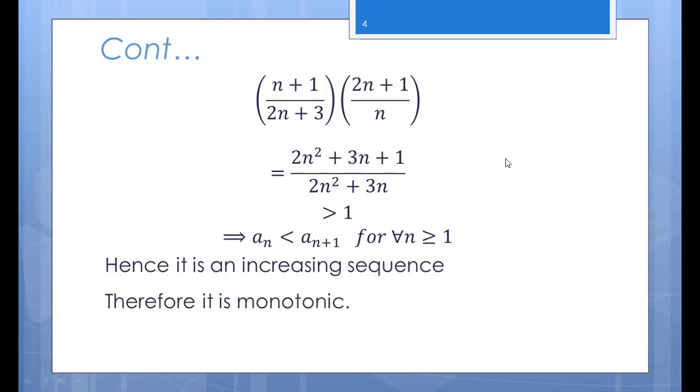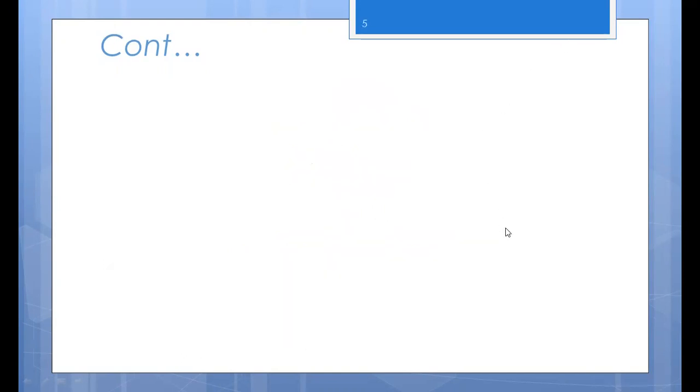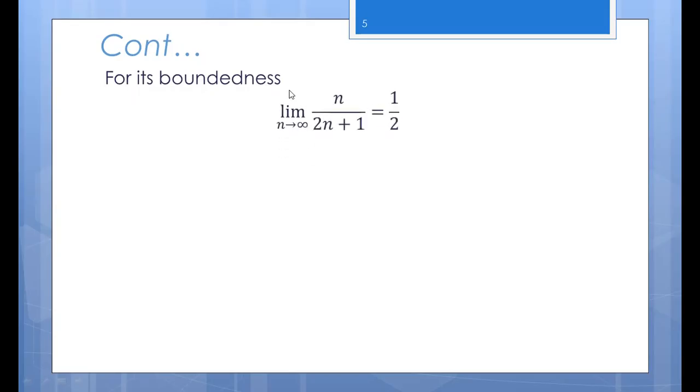For the second property of this thing, that is boundedness, because we have just proved that the sequence is monotonic, which is increasing, the smallest element of the sequence is its first element, that is a1, and the largest element of the given sequence must be its limit at infinity. If a sequence is monotonic, it has the possibility to be bounded. The sequence is bounded from below by its first term, that is a1, because it is an increasing sequence, and if the limit of the given sequence exists, it must be bounded from above by its limit.